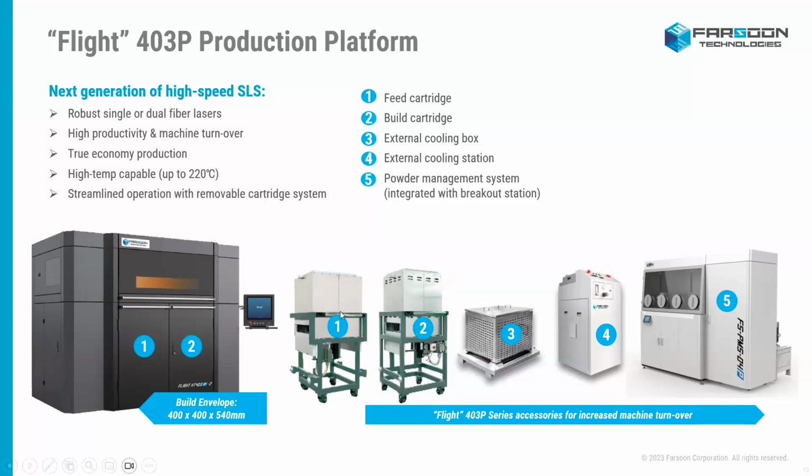You can see number one is our feed cartridge, number two is our build cartridge. So once a build is completed, we can remove those and insert a filled feed cartridge and an empty build cartridge into the machine, load up our build and push go.